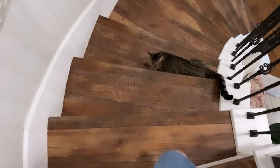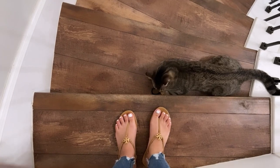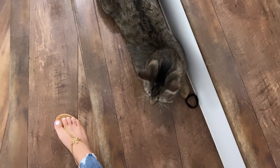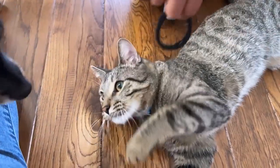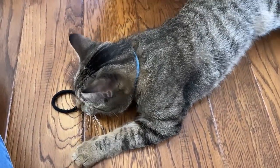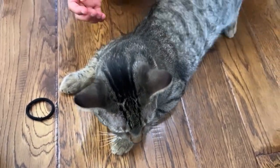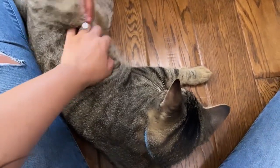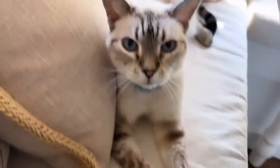This guy is obsessed with my hair ties. He's got one right there. Come on, Max, let's go. Come on. You wanna show him that you play fetch? It's the funniest thing, I'll show you. He said he is not in the mood to play fetch. He just wants cuddles and belly rubs. That's it. Right, Mr. Max. Just give me the belly rubs. That's all he wants. And Lexi's just chilling out here on the banquette.